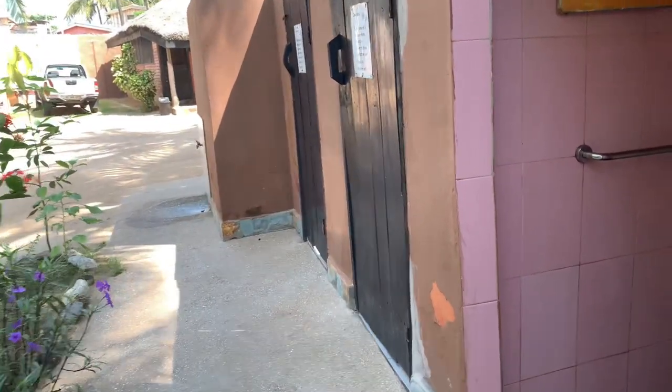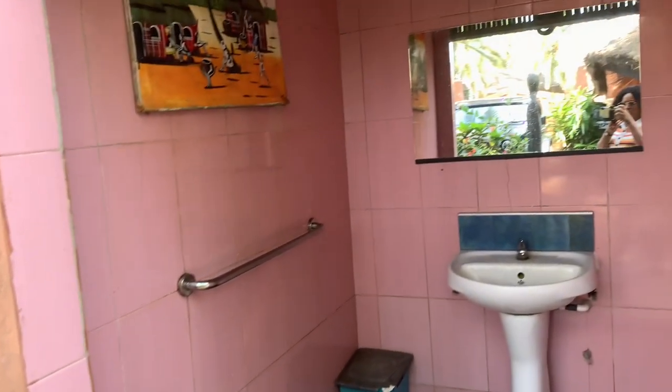So this is the washroom area for the dormitory. It's very clean and comfortable.